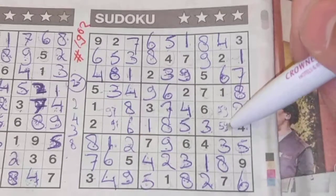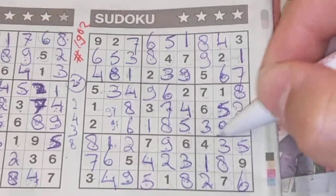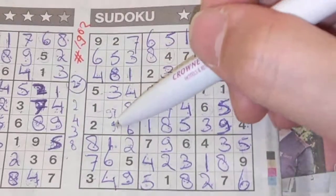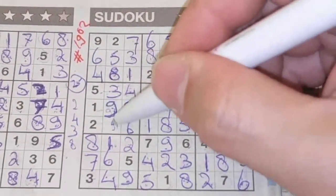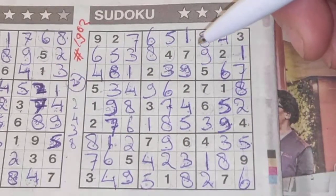Now we have a 5 here, so this cannot be 5 anymore. This should be the 5, and this should be the 9. Now we have a 9 here, so this can't be 9 anymore. This should be the 9, and this should be the 7. Alright, finish in 40 minutes.